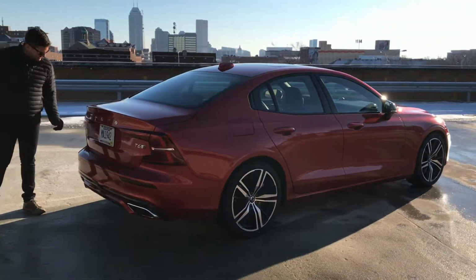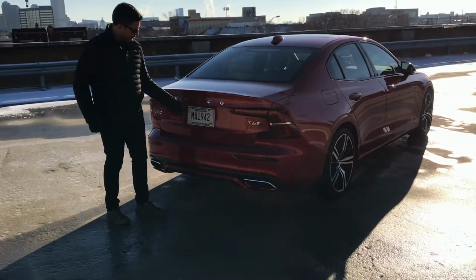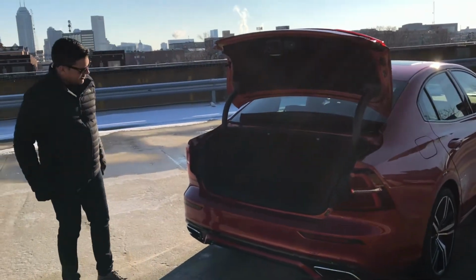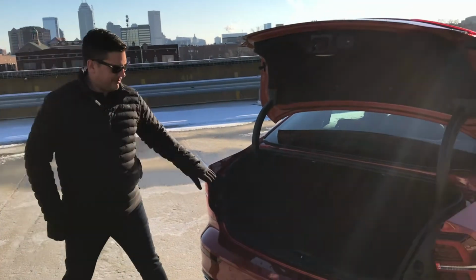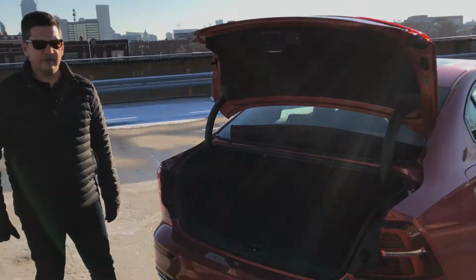Kind of the boomerang tail lamp design here. Twin exhaust outlets, built-in spoiler. And also a pretty roomy trunk. Back seats go down, you've got enough space. The high deck lid gives you a lot of space back here for luggage, anything you want to get into it.